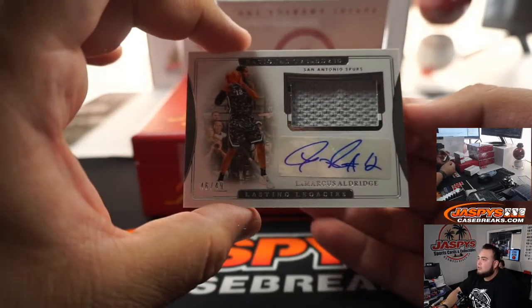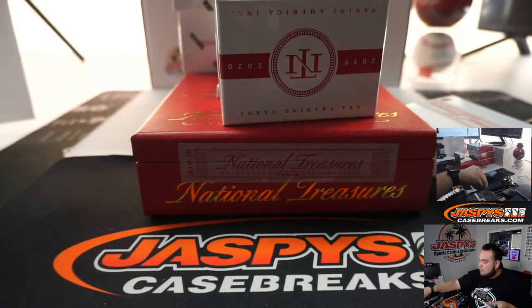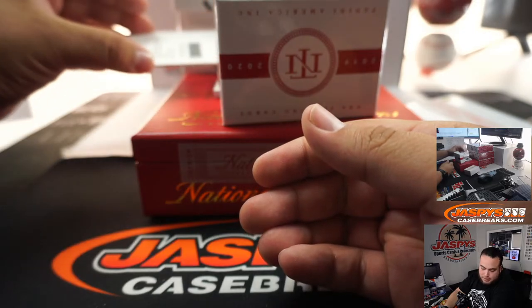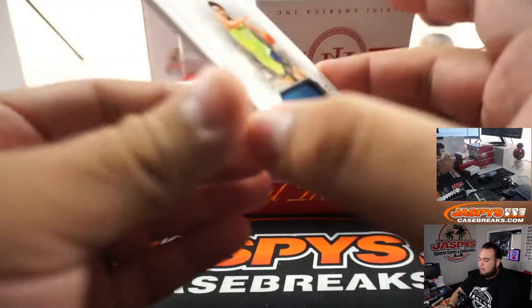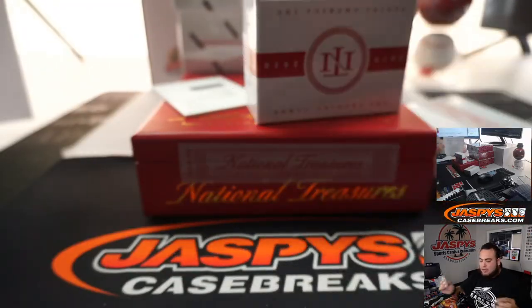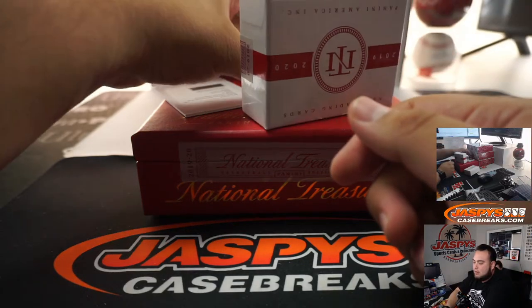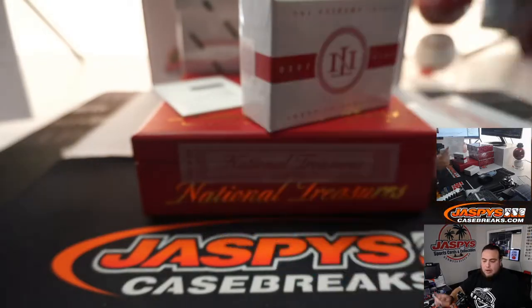We got LaMarcus Aldridge, Jersey Auto, 46 out of 49 for the Spurs. Spurs going to Matthew. Let's see if we got a redemption. Let's save that. And these are two relics right here. So we got Karl-Anthony Towns, 10 out of 99. So T was going to Gavin, and Ben Simmons is the relic, 74 out of 99.